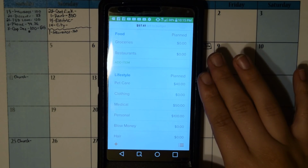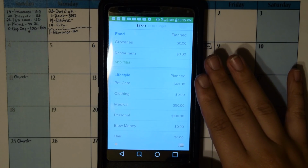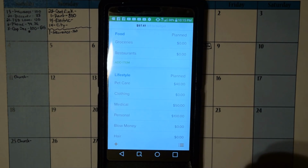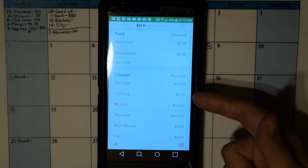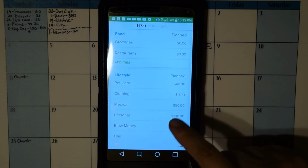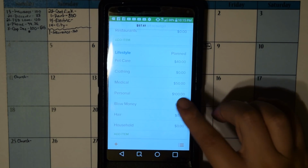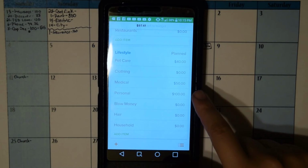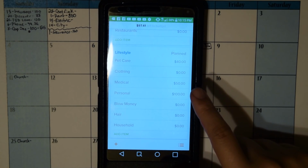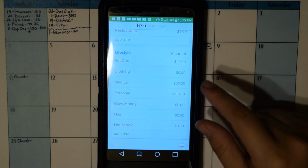Pet care, $40. $20 per paycheck, every paycheck, no matter what, because they are number one priority. Clothing is at 0 unless I make more. It would have to be a lot more, I think. Then I would put maybe $10 towards the clothing per paycheck. So definitely not this first paycheck. Medical is always $25 per paycheck, so it's $50 per month. Personal, the minimum is $50 per paycheck, $100 per month. It could go up to $100 per paycheck, but that's at maximum.